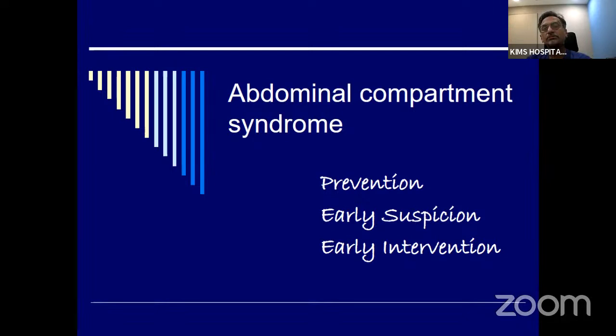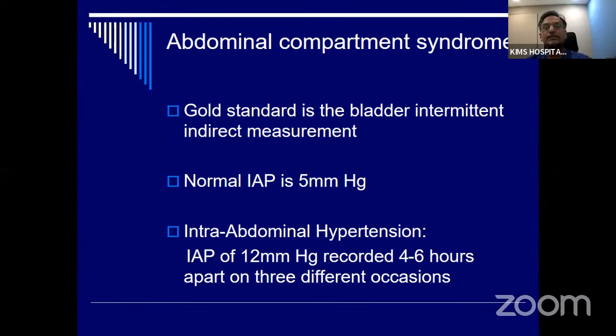In this, prevention is the first point, and early suspicion. The moment you have a suspicion, you have to put the NG tube, you have to put a catheter in the bladder. Somehow you have to decompress the bladder, decompress the abdomen. The easiest way to assess abdominal wall pressure is by taking an indirect reading from the urinary bladder. Early intervention is the key if we want to allow the baby to succeed in his life. The gold standard, as I said, is bladder pressure measurement. In newborns it will be slightly different, but more or less it is like that in the pediatric age.